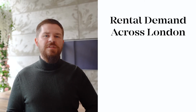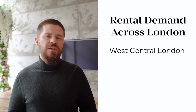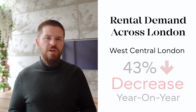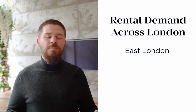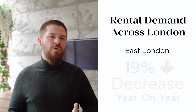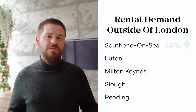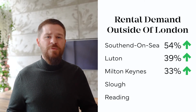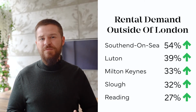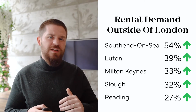The Standard and PropertyReports.co.uk report that West Central London saw the biggest downturn, with year-on-year demand falling around 43%. With East Central London also taking a considerable hit, dropping around 39%, and even the popular East London, where we're based, dropping around 19%. This is further proving the London exodus. Southend-on-Sea has seen an increase of 54%, Luton 39%, Milton Keynes 33%, Slough and Reading 32% and 27% respectively. So you can see there is a real increase for the outer areas rather than more central, where rents still remain relatively high.